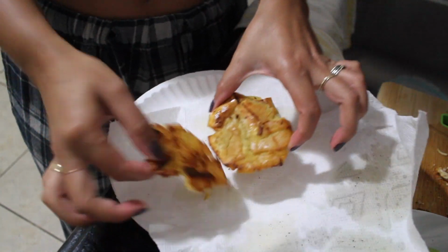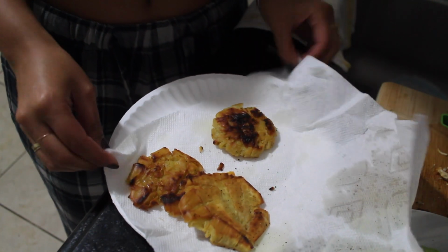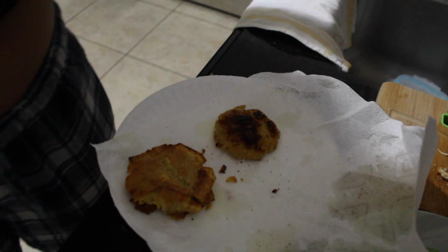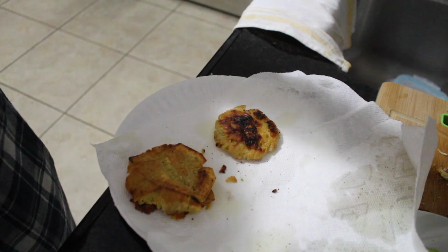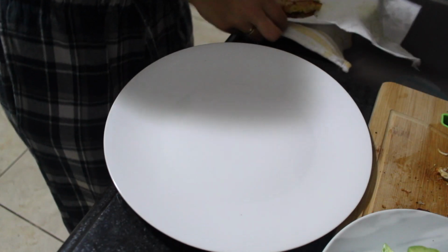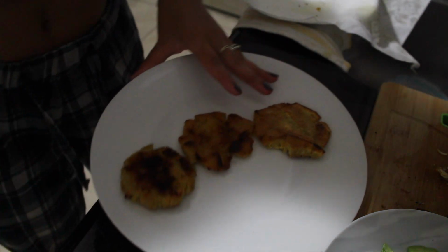Okay, so here's what they look like. Nice and crispy and drained on the paper towel. Now it's time to plate them and eat them. There's like oil on this plate, so I'm not gonna use that, but. So I put them down.